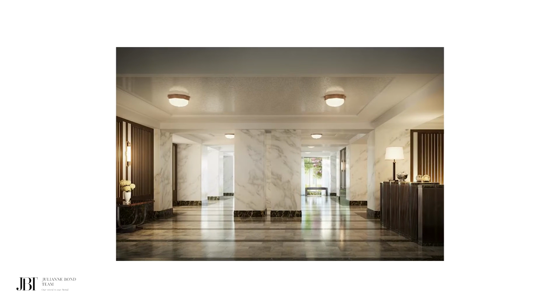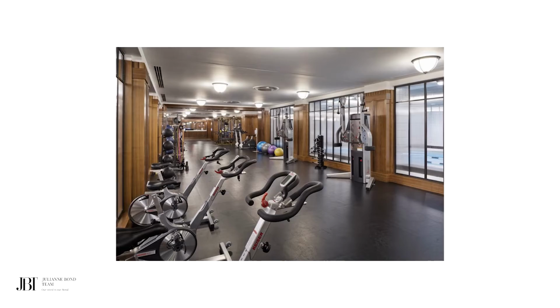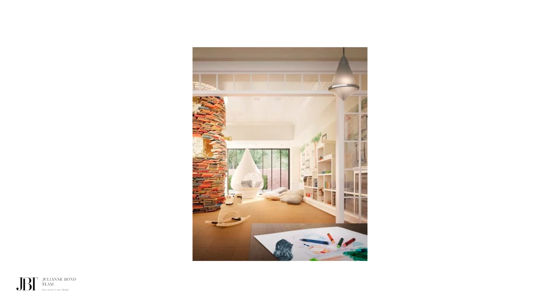But what I can say, it is a 5-building complex. It is comprised of 193 condos and 5 townhouses. Amenities include a concierge, doorman, parking, fitness center, and a 25-meter swimming pool, golf simulator, garden, residence lounge, and children's playroom. Just anecdotally, the seller paid a little over $16 million in December of 2016.